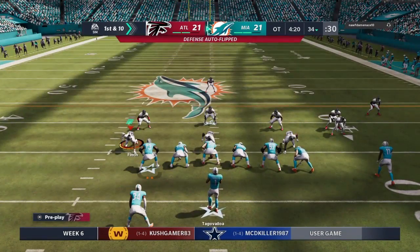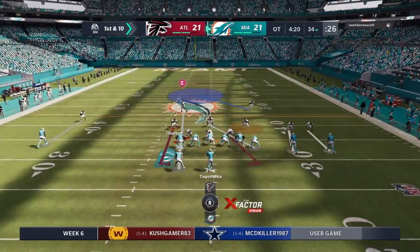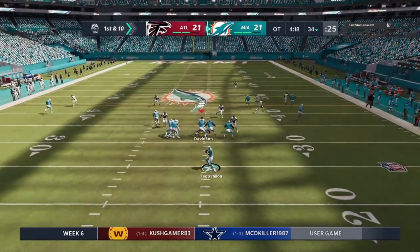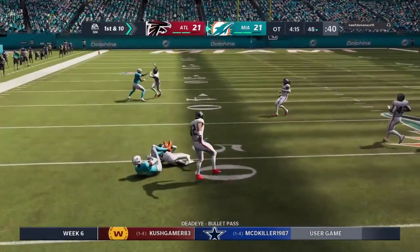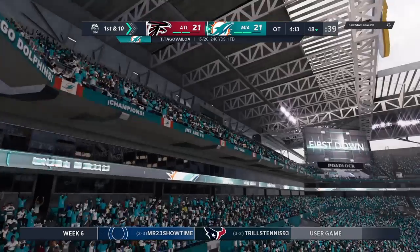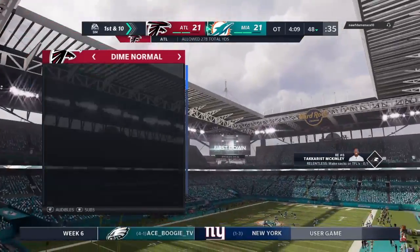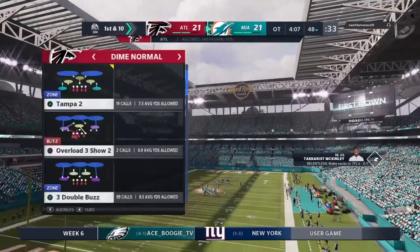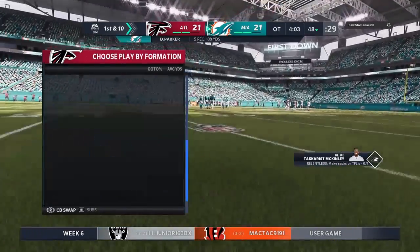Tua and the Dolphins now with a 1st and 10 at the 34. Come on out here, come get some. And from the shotgun, he'll throw. It's complete to Parker, left side. And he slips up past the 45 before being tackled. Give him 13 yards on the opening play of the drive and also give him a first down. 48-yard line.